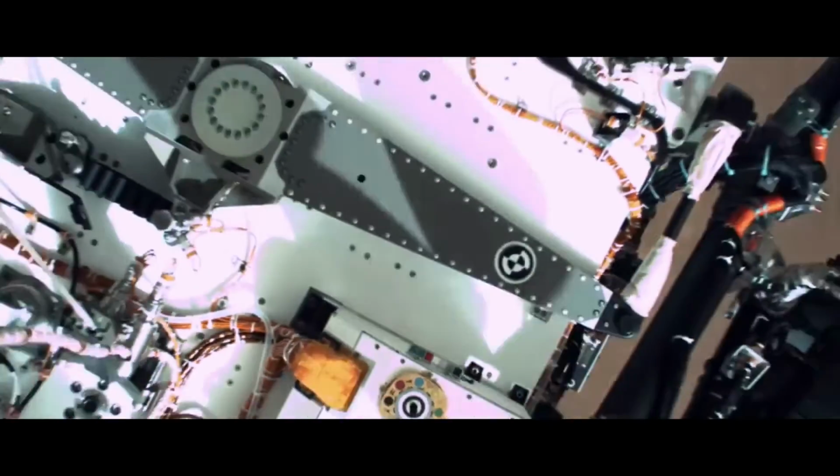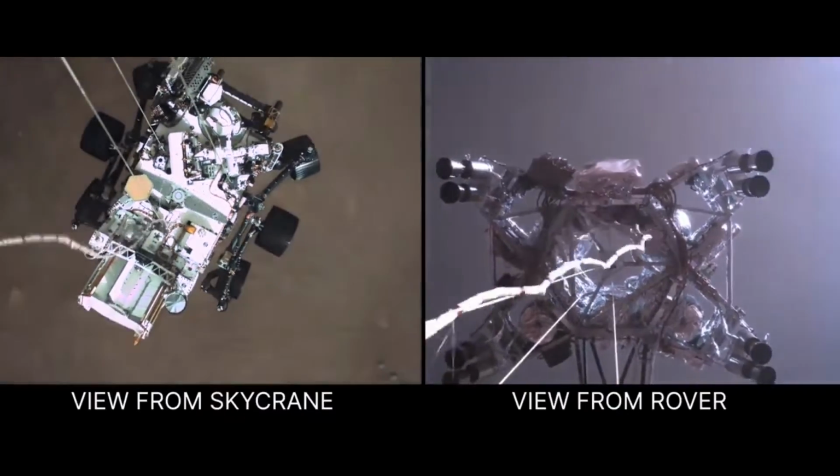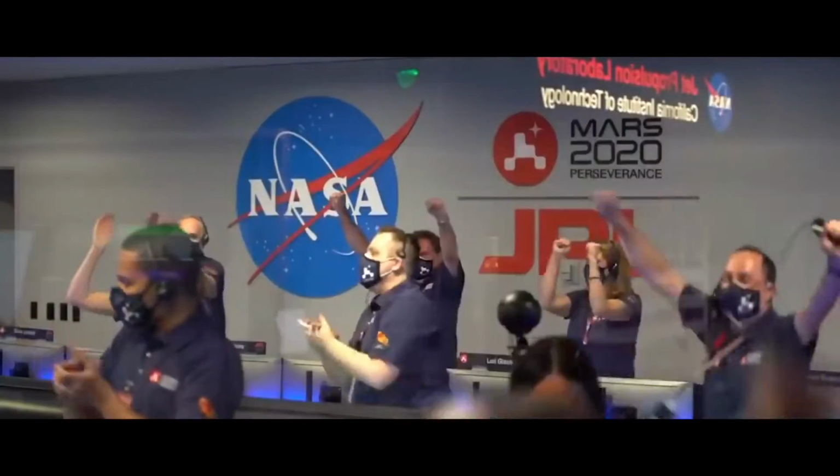Perseverance has now slowed to subsonic speeds and the heat shield has been separated. Skycam maneuver has started. About 20 meters off the surface. We're getting signals from MRO. Tango Delta. Touchdown confirmed. Perseverance safely on the surface of Mars, ready to begin seeking the signs of past life.